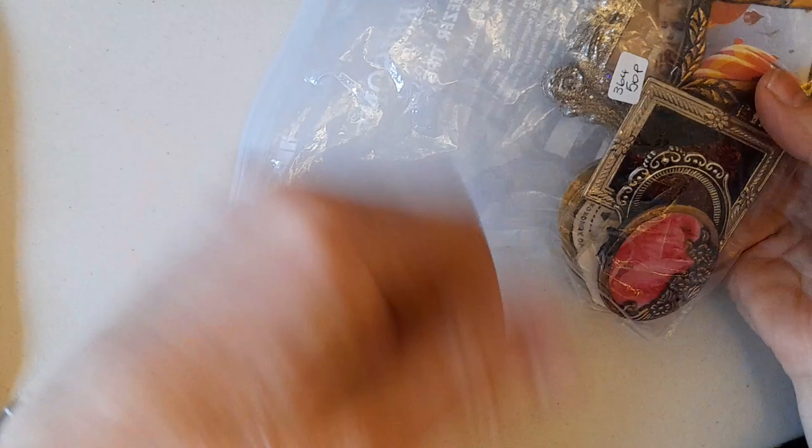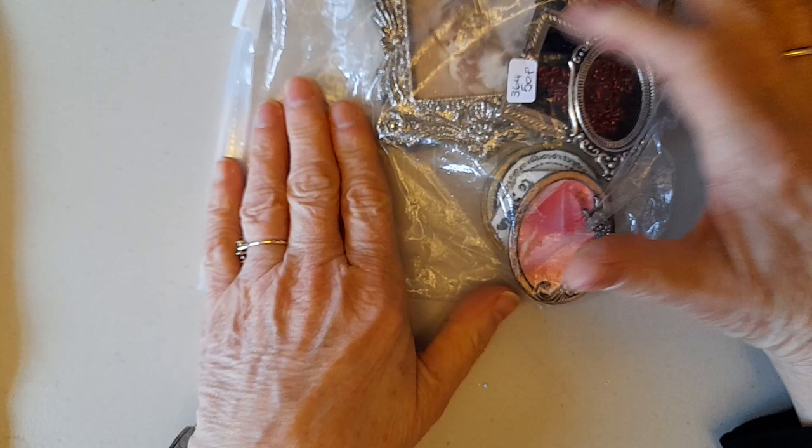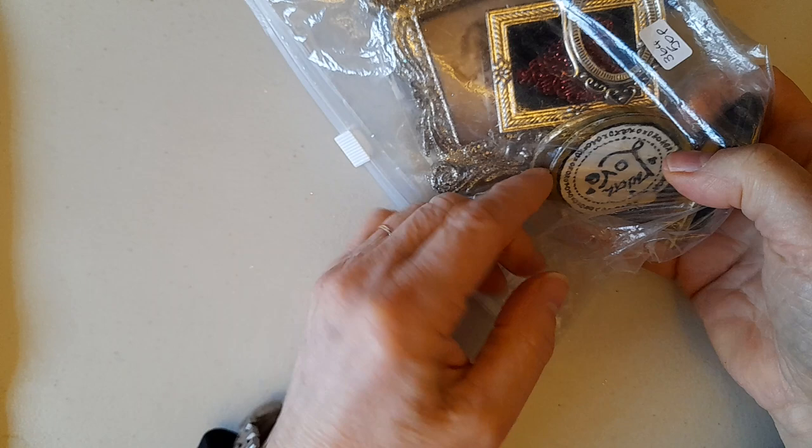364 is some frames, quite small frames. So there's five frames altogether. You can see this one and this one are magnets, actually. They've got magnets on the back. And then there's some discs and things which Penny has made, which say happy birthday and with love on them. And for this bundle, I'm asking 50p.